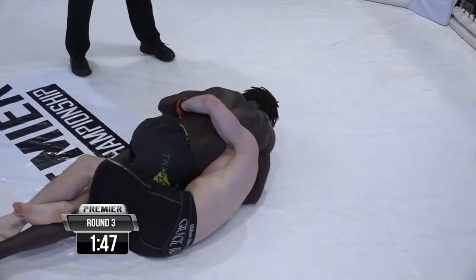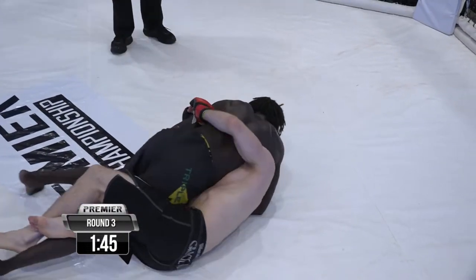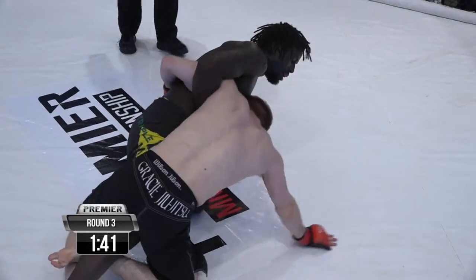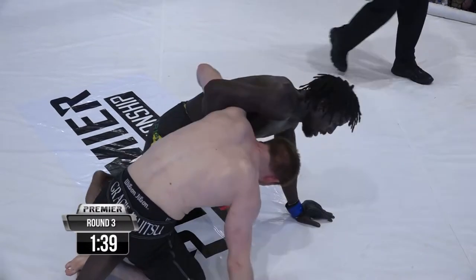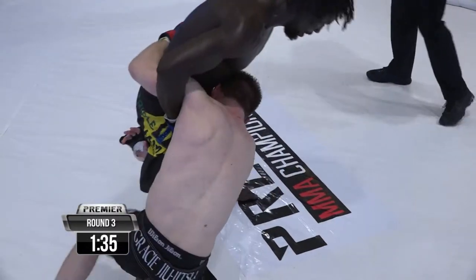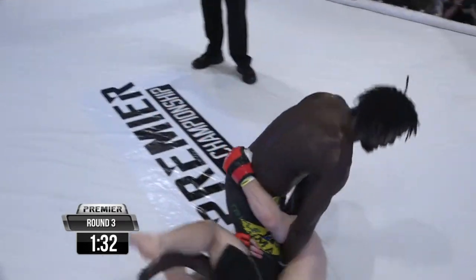Flattens him back out. Now, right here, Diop's in a great position. He's got to be careful. He doesn't have the underhook here. Yeah, so you can see. Yep, there we go. You see Diop coming back up to his knees. Diop likes that single, and he can finish it. Like, he can get it from here.